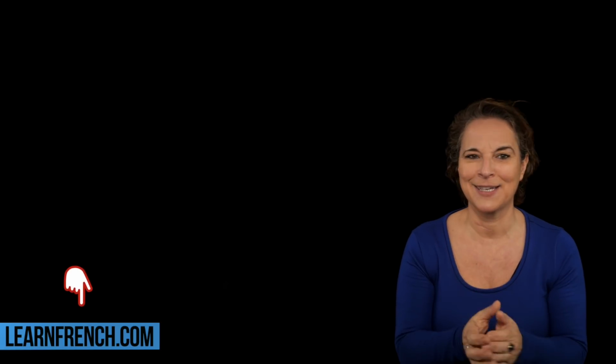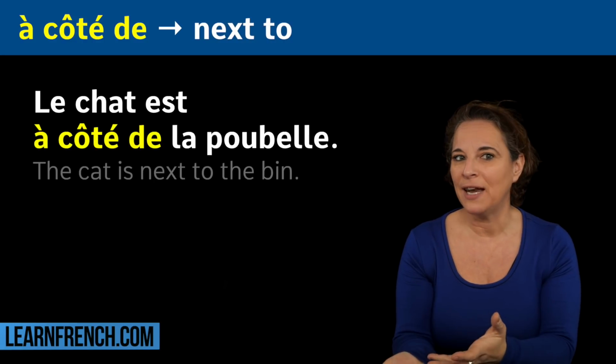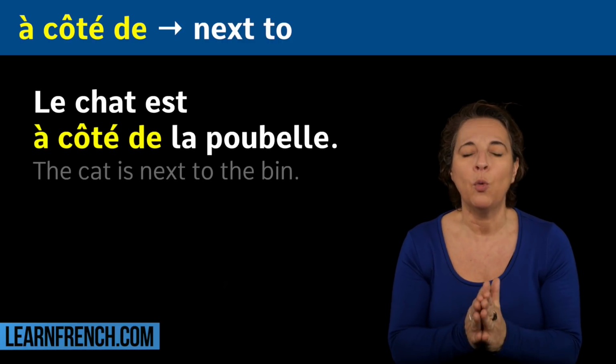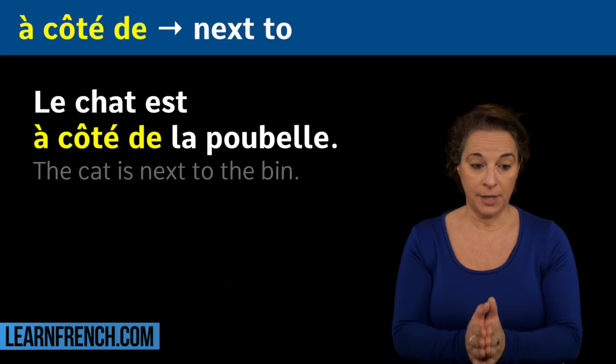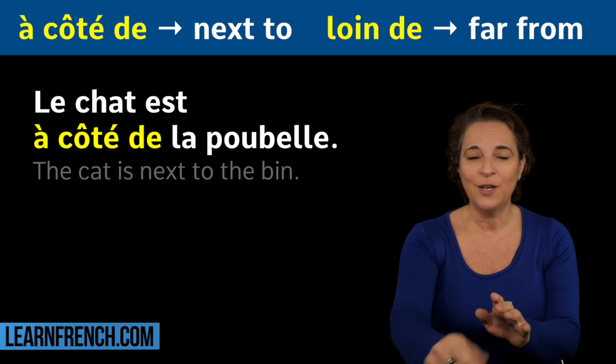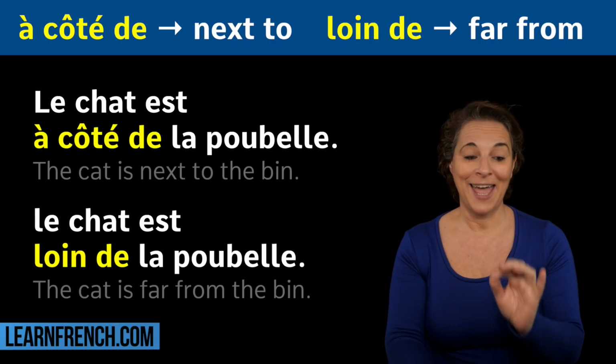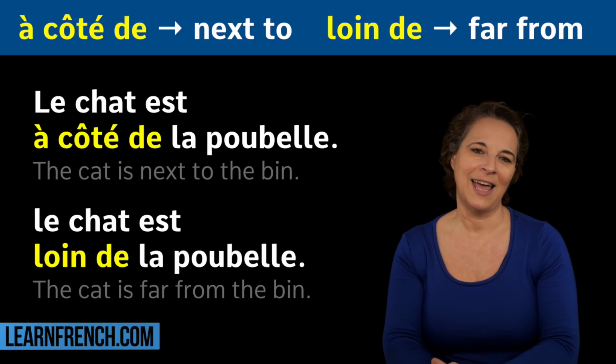Okay, the way we're going to do that is quite simple. I'm going to give you 25 or 26, I think it is, prepositions, starting from one preposition and giving you their opposite. Starting with à côté de, next to. Le chat est à côté de la poubelle. The cat is next to the bin. But what is the opposite? We want to say the cat is far away from the bin, or far from the bin. So we say loin de. Put that in a sentence. Le chat est loin de la poubelle.